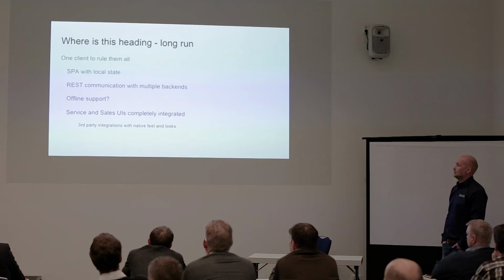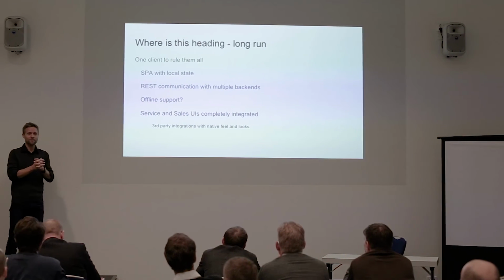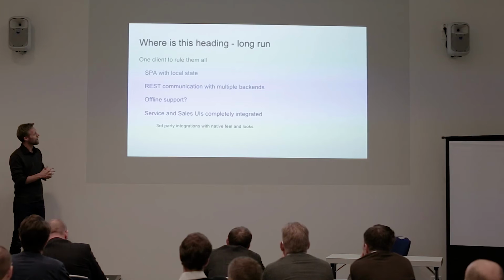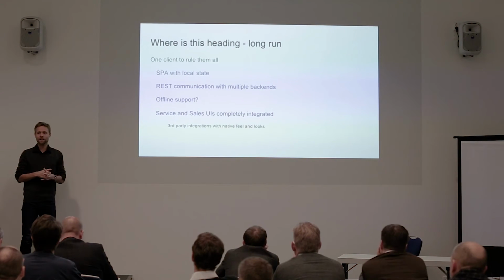Where is this going in the long run? Well, as I already said, one client to rule them all. I think it's about time now. We managed to finally merge service and sales. That's going to be nice, I think. And that's going to be a single page application. It's going to have a lot more local state out in the browser.